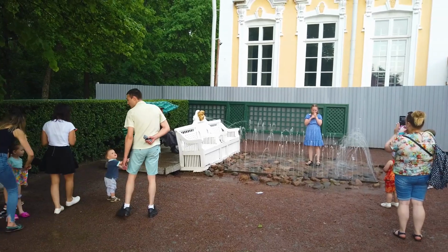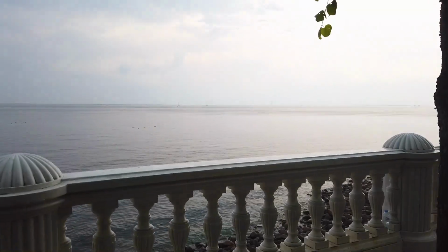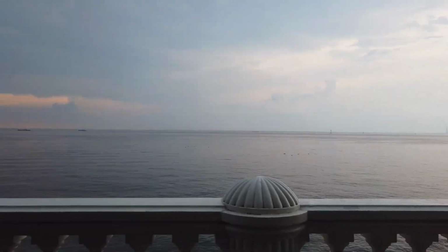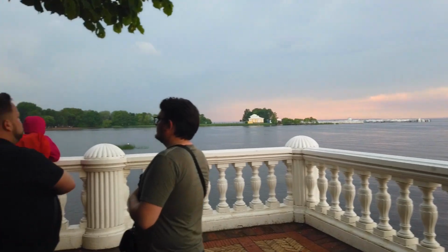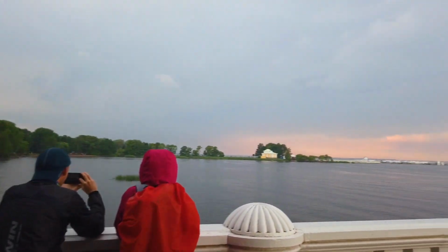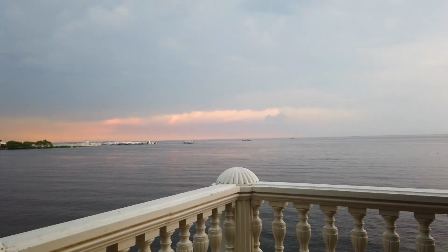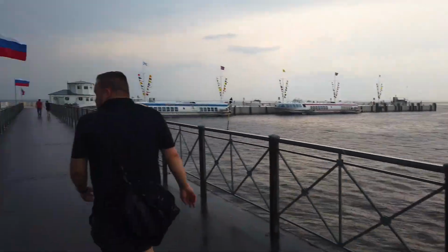And the Montplaisir Palace is actually also located on the shore of the Gulf of Finland. And here's the view from the Montplaisir Palace's edge. Really amazing. Over there you can see the platform for Meteor Boats. We're heading back on the Meteor Boat.